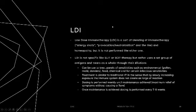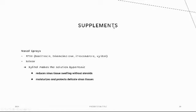Moving on to a more supplemental look. When we're talking about supplements, we are trying to help boost that immune system. We're trying to help our body do what it needs to do to handle it itself. So we have different nasal sprays we can look at. There's different compounded nasal sprays. BTIX is what we'll use for a longer term infection.